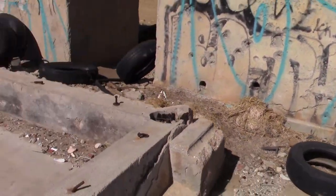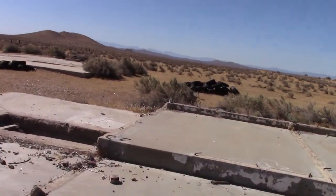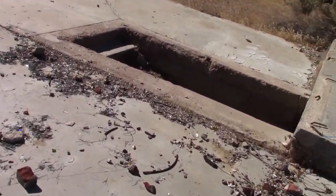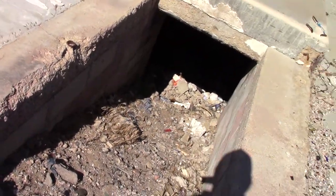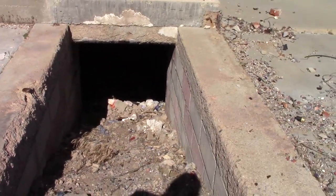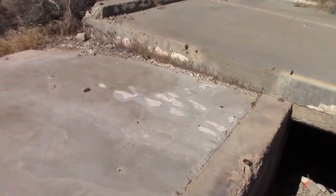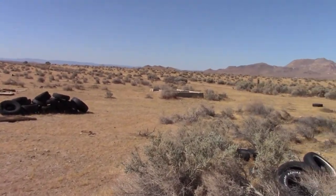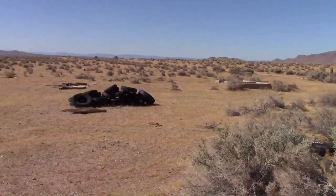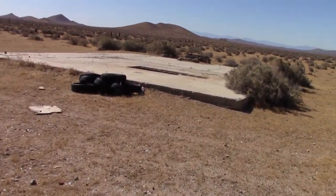And then over here looks like a cellar. I'm not going down in there though, I'll guarantee you that. It looks like a cellar down in there. Big old block down in there. So then there's more stuff over there. Foundations over there, I don't know what that is. And a big foundation here. I don't know what this is. Let's go check this out.